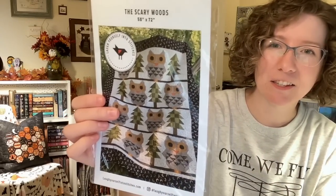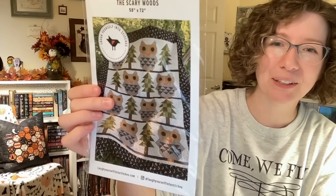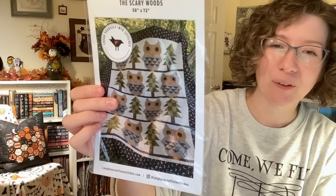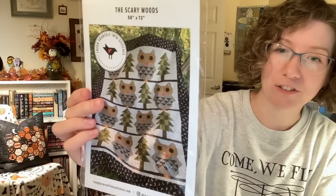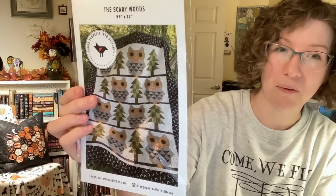I found the Scary Woods. It's so cute. And they had a sample hanging on the wall, and I think it was in these fabrics even. It was darling. I don't know what colors I'll do mine. But it's so cute. Can't go wrong with an owl quilt. Owls in the woods. So cute.